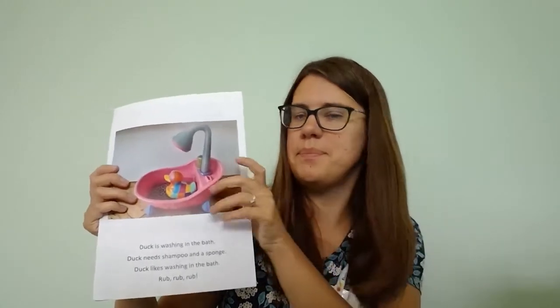Duck is washing in the bath. Duck needs shampoo and a sponge. Duck likes washing in the bath. Rub, rub, rub.